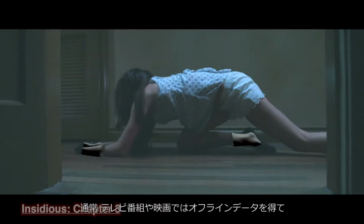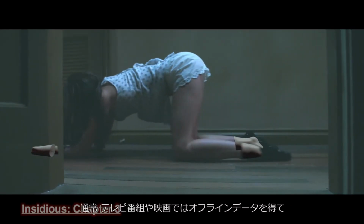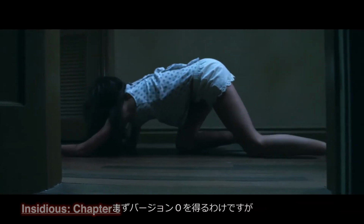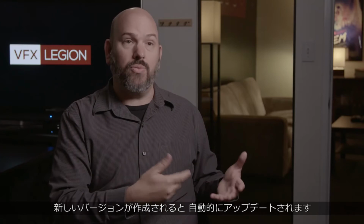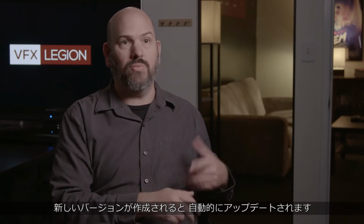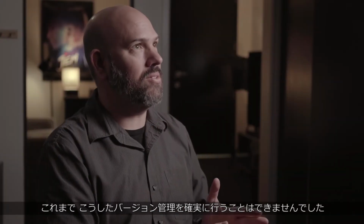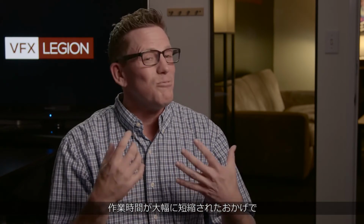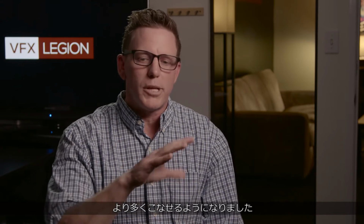A lot of times on our TV shows or our movies, we'll get what's called an offline, and we'll put our plates in there. So we'll take our version 0, if you will, and as versions come in, we can then just version up with it. There was never a solid system to do this sort of thing before. Being able to version up I've only been able to experience on NUKE Studio, and it's really time-saving for me. It allows me to do a lot more creative work in seeing how the visual effects are being incorporated into the cut.